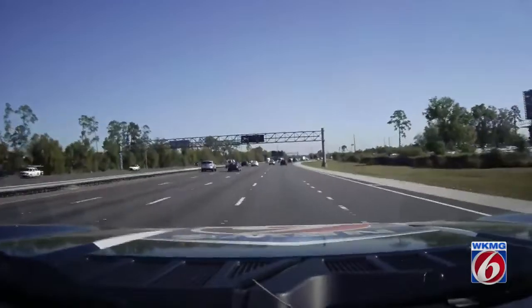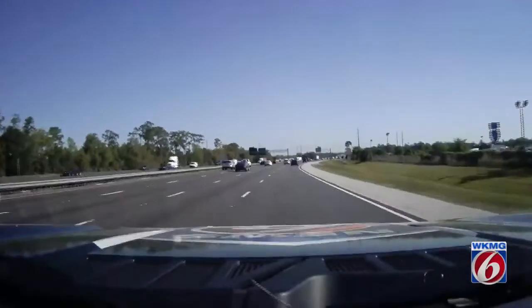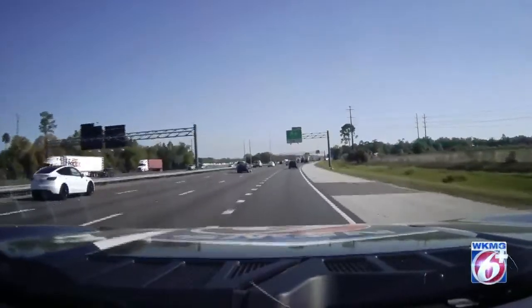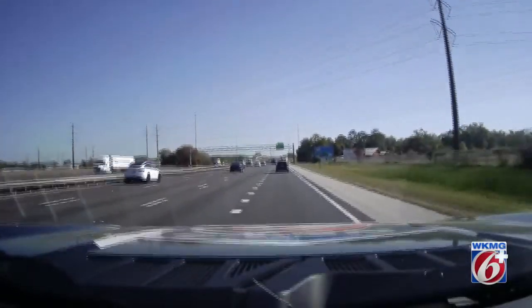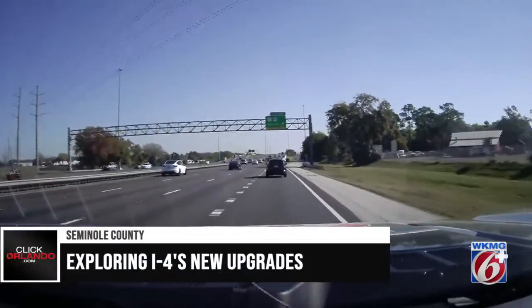So gorgeous outside, guys. Reading 68 degrees Fahrenheit. I don't know Celsius. My wife does, though. Super nice outside. Thursday morning. Currently 10:13. That white Tesla's cooking.